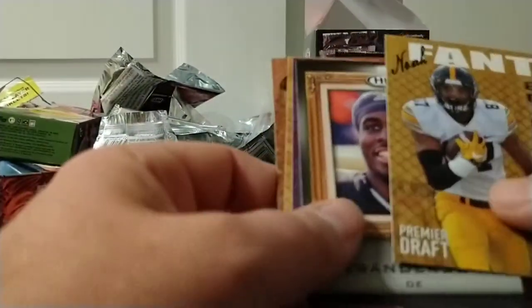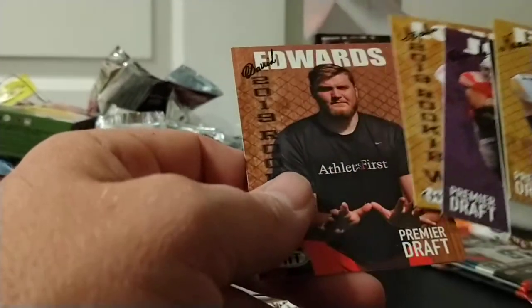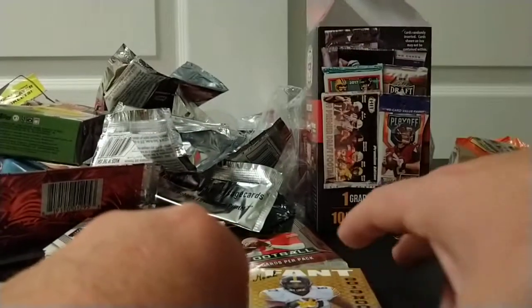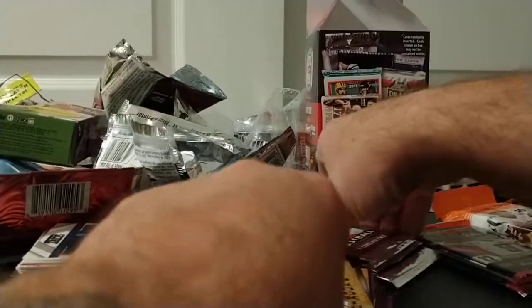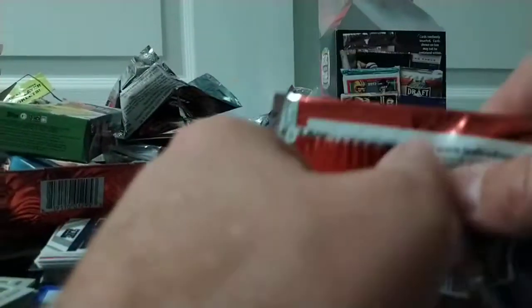Noah Fant, Carl Granderson, terrible. That's all I can muster up now. I think I was watching someone break, and they pulled out a Grace. It wasn't even his rookie card, and it was just a regular card. And it was PSA graded 10. But he was so frustrated.